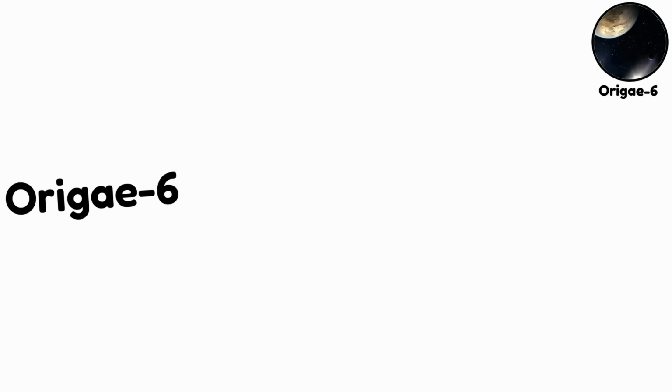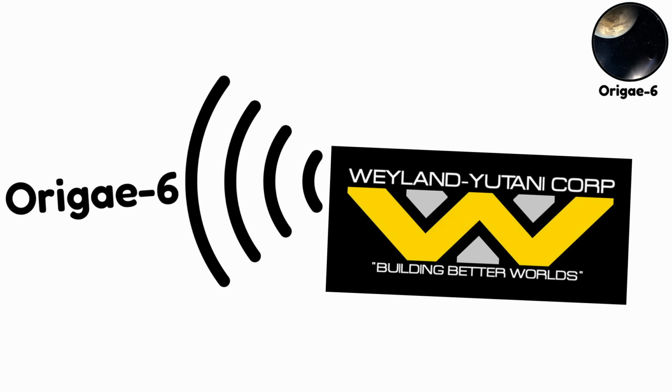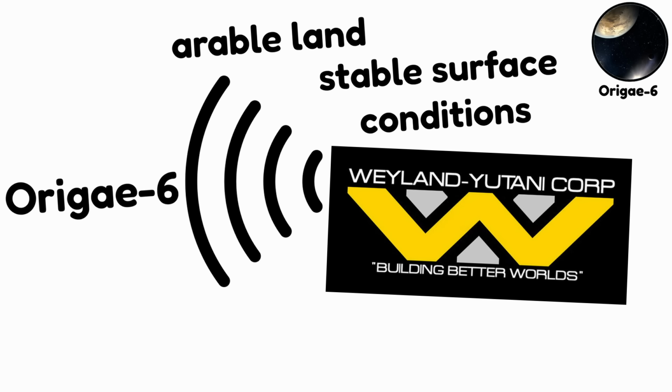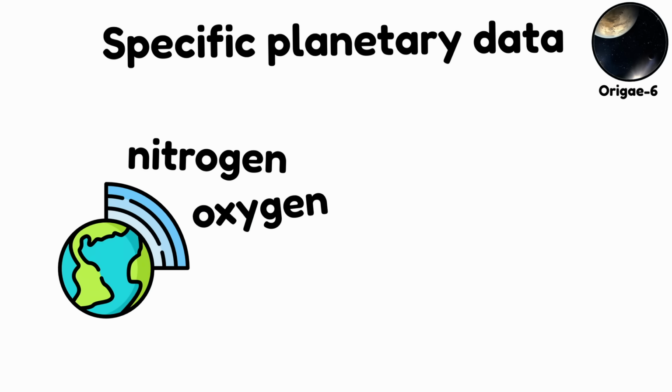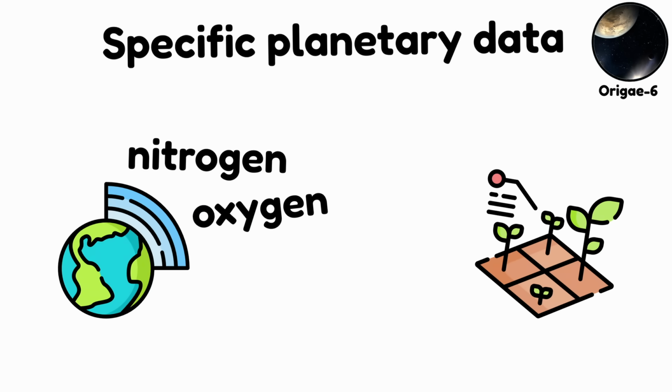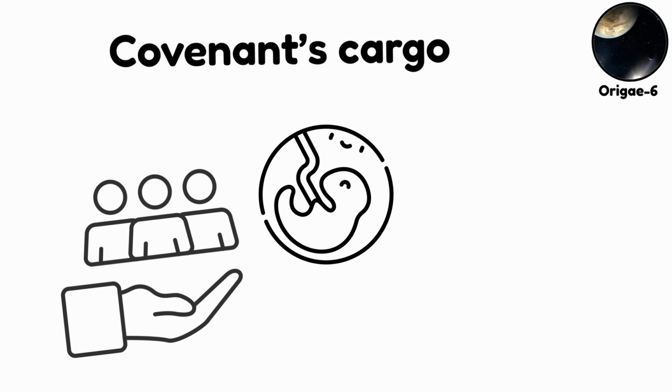Aurigae 6 was selected by Weyland-Yutani for colonization based on long-range scans that indicated an Earth-like atmosphere, arable land, and stable surface conditions suitable for human settlement. Specific planetary data includes a breathable atmosphere rich in nitrogen and oxygen, with land masses capable of supporting agriculture and permanent infrastructure. The Covenant's cargo included over 2,000 colonists, more than 1,000 human embryos, and a full complement of terraforming and construction equipment.